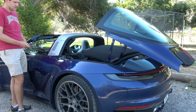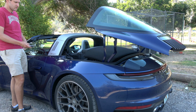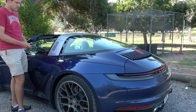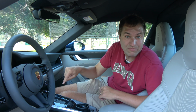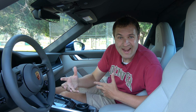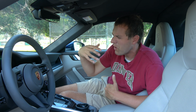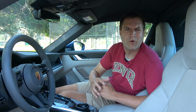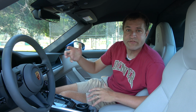Now, this is especially special because Porsche doesn't allow you to do this if you have a regular 911 Cabriolet, the standard convertible. You can't put the top down using just the key. But in the Targa, you can. And that's a really cool party trick. You walk up to this car, park somewhere, press that key button, and everyone will gather around watching the Targa roof go down.